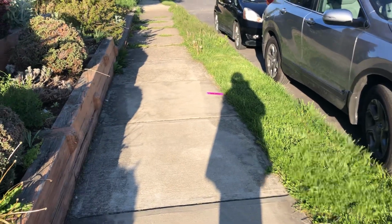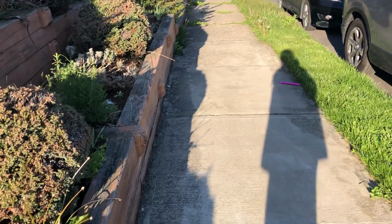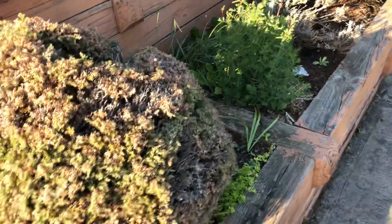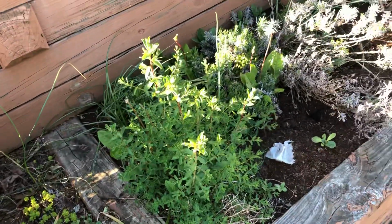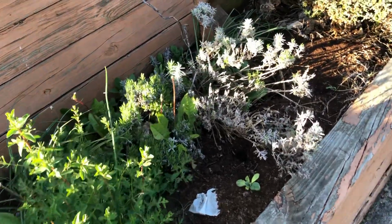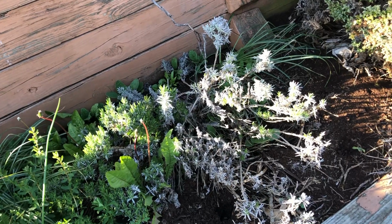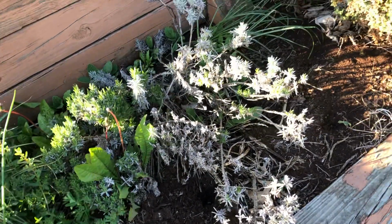Long shadows. No idea what some small child left me there. On this side, I have St. John's wort that came up next to the white lavender, and I'm not sure. That looks like it should have gotten cut back about a month ago, and it didn't.